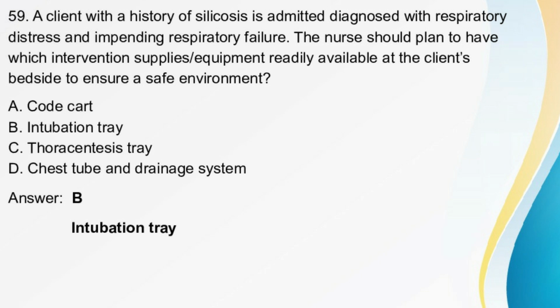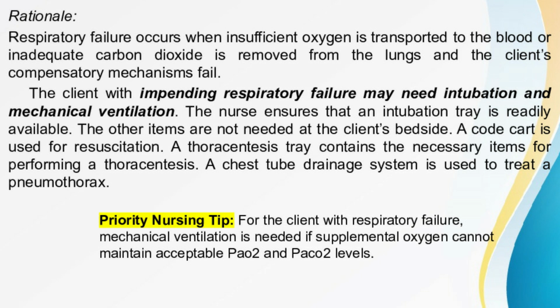Answer, letter B, intubation tray. Respiratory failure occurs when insufficient oxygen is transported to the blood or inadequate carbon dioxide is removed from the lungs and the client's compensatory mechanisms fail. The client with impending respiratory failure may need intubation and mechanical ventilation. The nurse ensures that an intubation tray is readily available. The other items are not needed at the client's bedside.